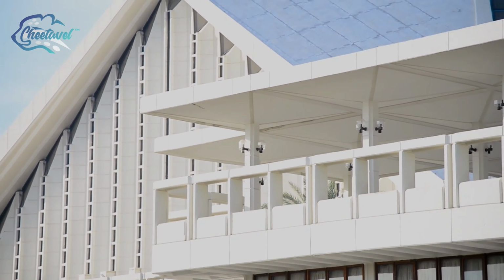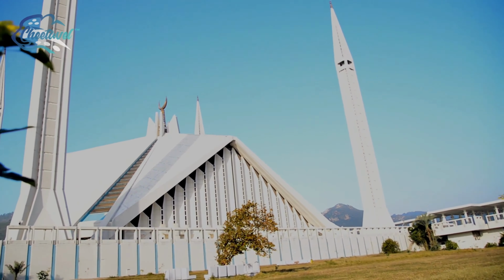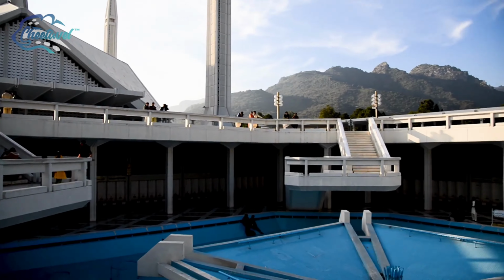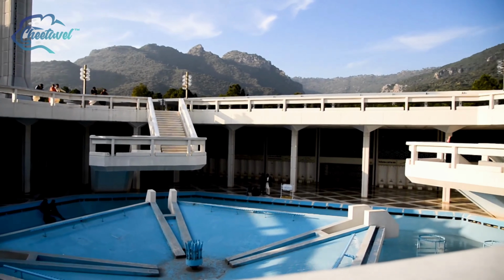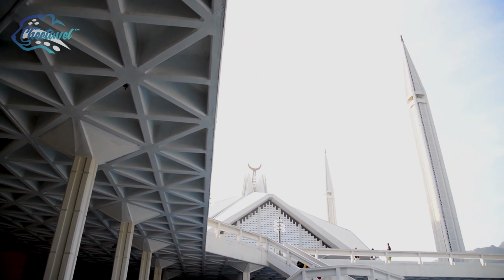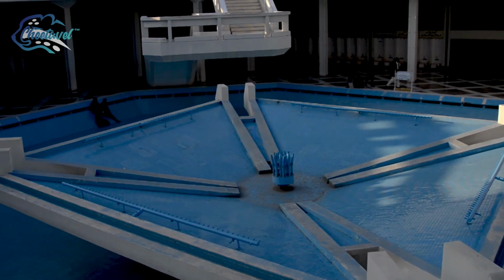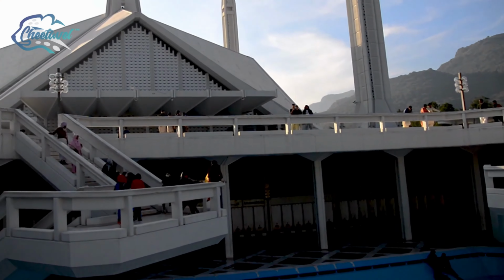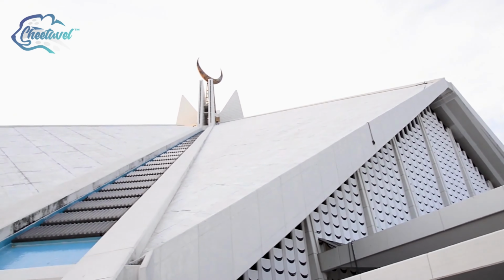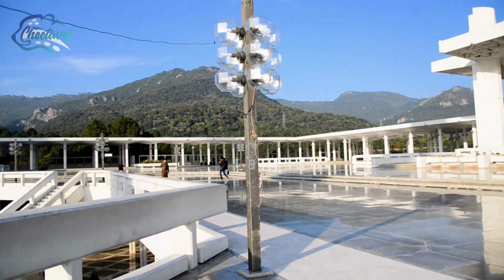Construction of the mosque began in 1976 by Saudi King Faisal, whose name the mosque bears. The unconventional design by Turkish architect Vedat Dalokay was selected after an international competition. The mosque is shaped like a Bedouin tent, surrounded by 4 260-foot-tall minarets. It is the largest mosque in Pakistan.